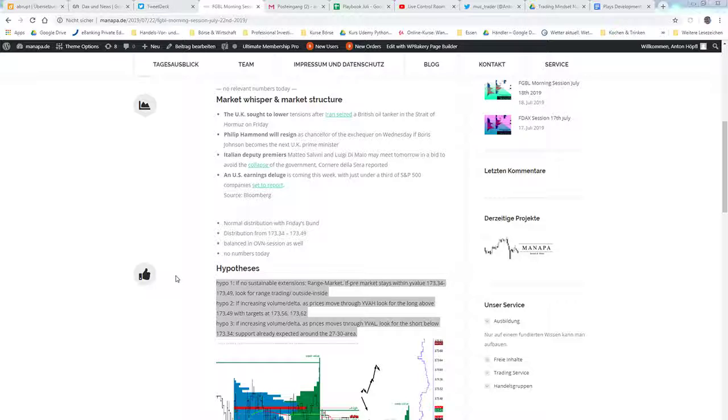I said normal distribution with Friday's Bund. There was a distribution from the 34 to 49 area. The price in the overnight session today on Monday was also balanced. No numbers today as well, and everything was set to balance. But this is context, and in context we always need two sides to build one complete bias which you can rely on for your trading plays. And so that is what happened today.